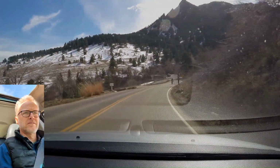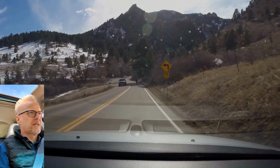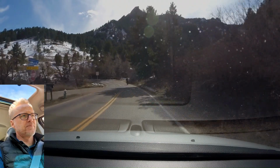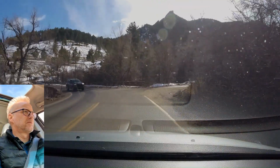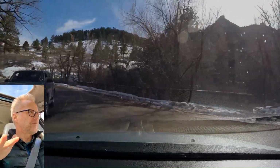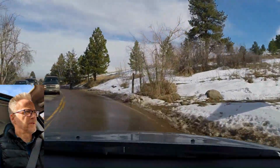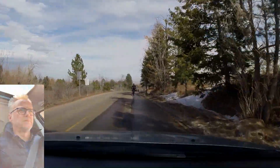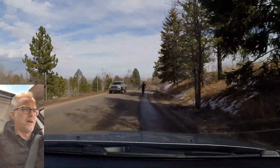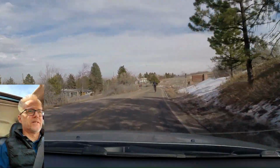And there's Gregory Canyon. Literally 6 miles round trip from that intersection. 1,500 vertical feet, roughly. Don't quote me on that. This is Chautauqua Park up there on the right. Spectacular hiking, rock climbing. The Flatirons are accessed right there.